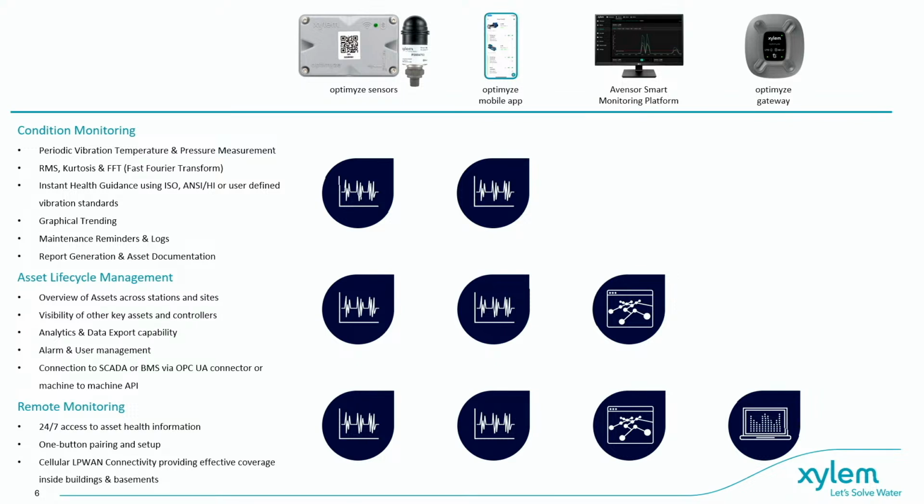Connection to BMS and SCADA systems. If a customer already has their own SCADA or BMS systems established and they're comfortable with their own site dashboards, Avenzer can communicate to that. So now they can pull in all of that information into their own site dashboards that they're already comfortable with and get all the same information.